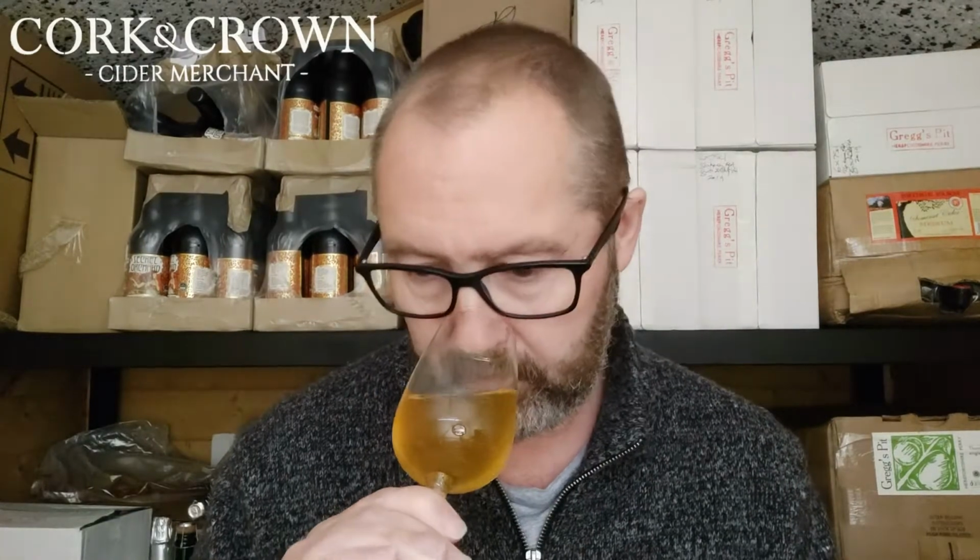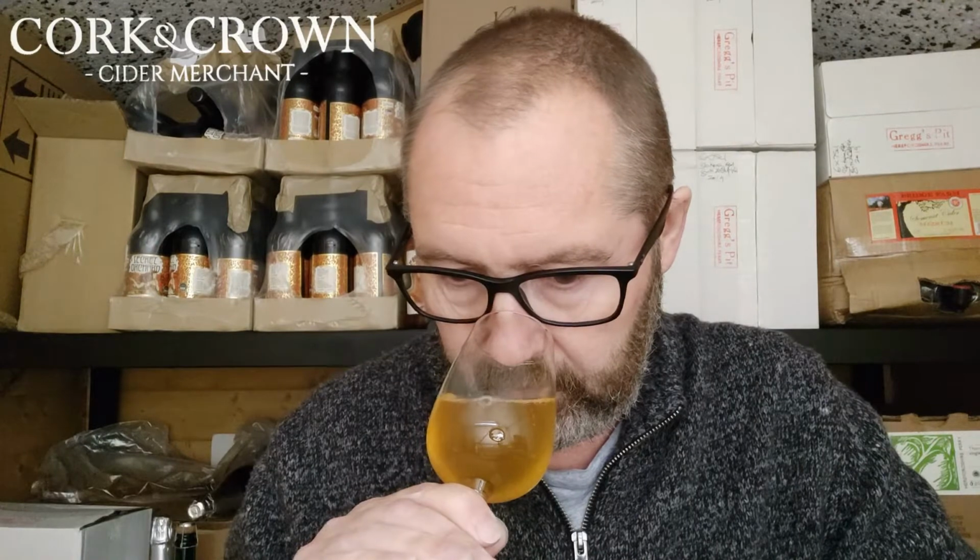Let's smell it. Oh man. Sorry, I'm going back for more of that nose. That got my attention straight away. I mean, there's obviously lots of apple character, but it feels like there's stone fruits in there as well. Almost feels like, what is that? It's very hard to determine exactly what that smell is. It's a really good nose. I really like the nose already.